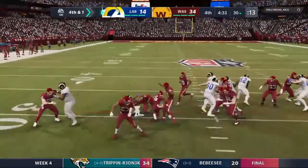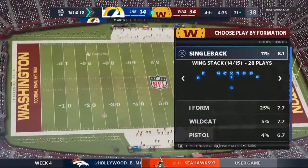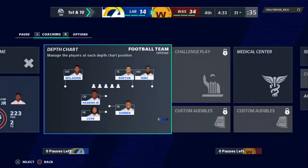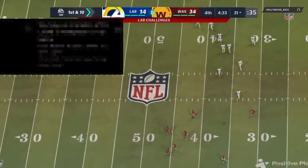They'll run for it with Akers. And I'm not sure he got there. Did they stop him? They did. Sean McVay's gamble does not pay off. And Washington will take control of the football in great field position.